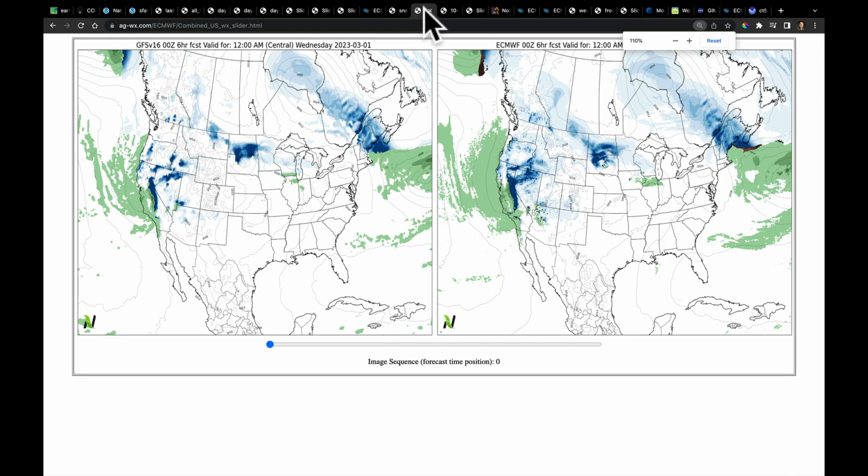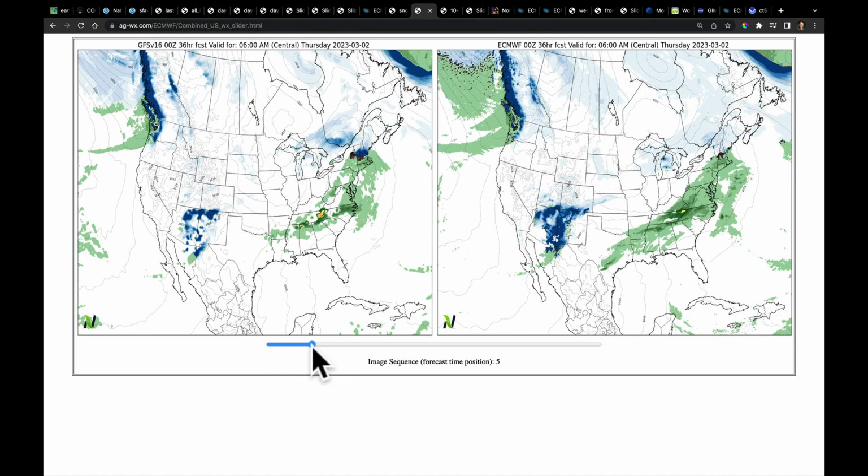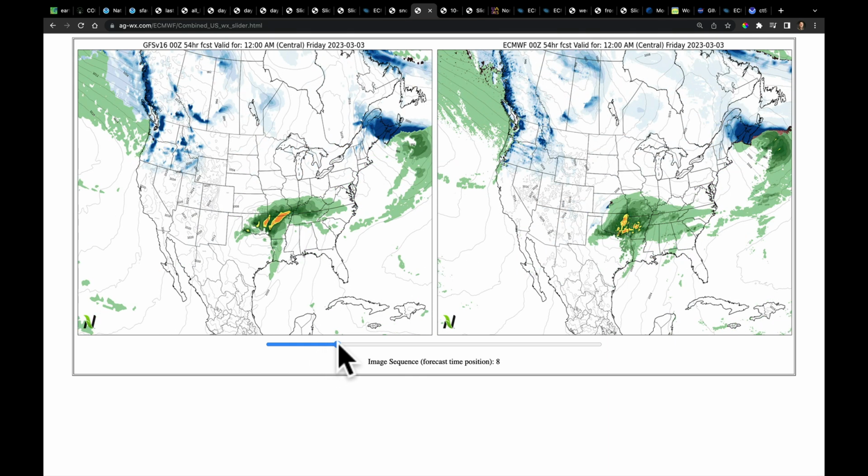If we use our 10-day forecast from the GFS versus the European, we play this forward, we're going to see that system we've already talked about. Now I want you to note that the position initially is good. Both models have by Friday morning, or excuse me, this is really Thursday night, the low sitting somewhere over the Red River Valley of the South.